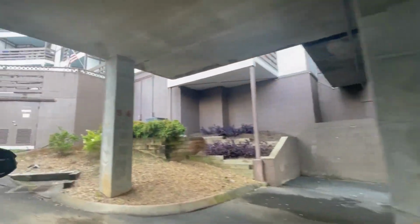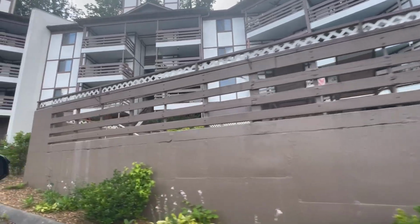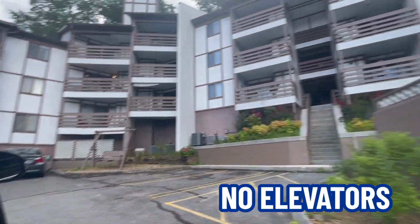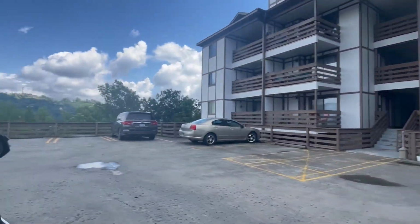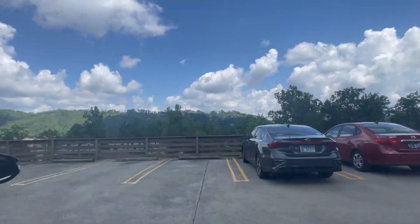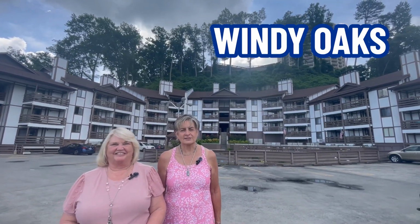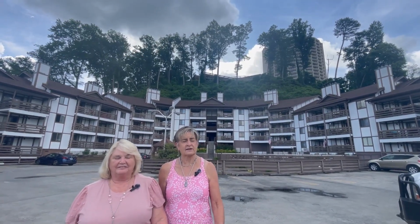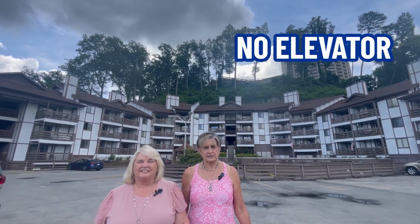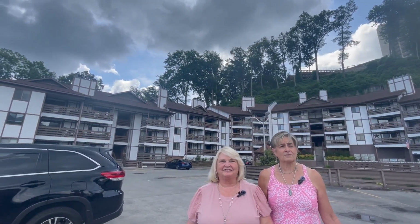And off on the right here, where you see the railing, that is their outdoor pool. This complex, however, does not have elevators, so you will have to navigate the stairs. Okay, so we have arrived at Windy Oaks. This is a wonderful complex with 45 condos, and as I said, there isn't an elevator in this complex, but it's worth it because you have the great view.